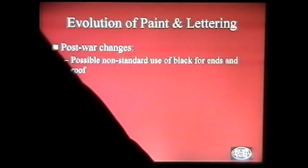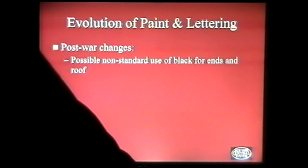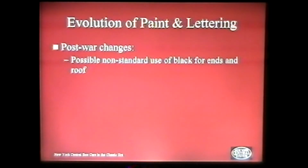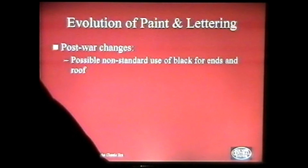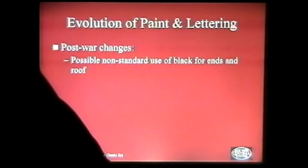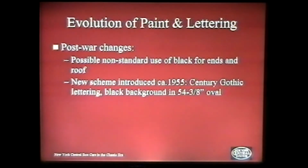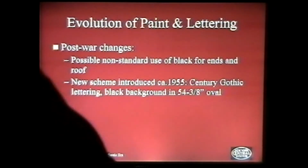It's kind of hard to tell in black and white photos, especially because people didn't photograph New York Central boxcars. Getting good photos is hard. But it seems like a lot of cars were built with black ends, but it certainly was not a universal policy. In 1955, they got rid of the Roman lettering with Gothic lettering, and they changed the size of the oval. They increased it by about 6 inches. Why, I'm not sure. They put black paint back in the background of the oval.